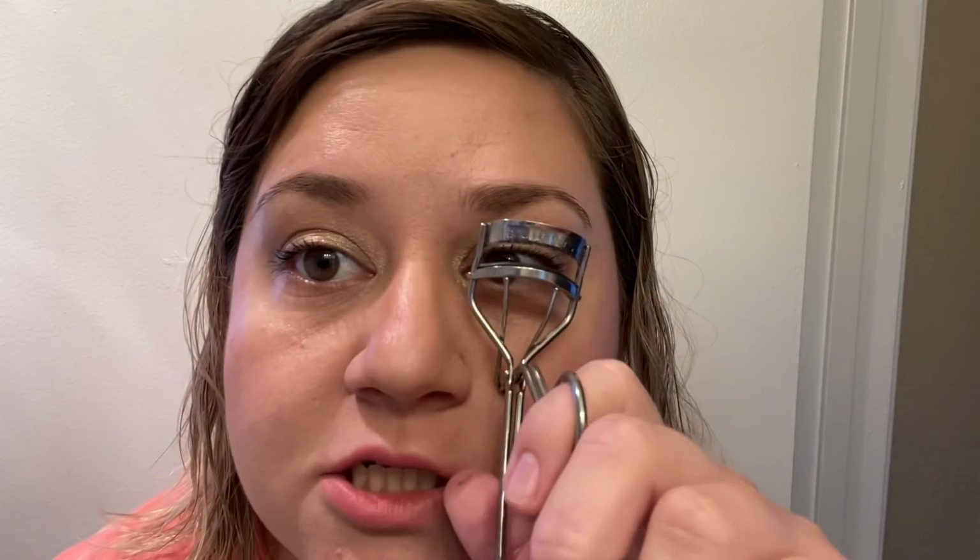And then NYX Soft Matte Lip 7. Just putting on a little bit. And then I'm mixing that with a little bit of the Sephora cream lip stain. And that's in 13. Last thing is to curl my lashes again.